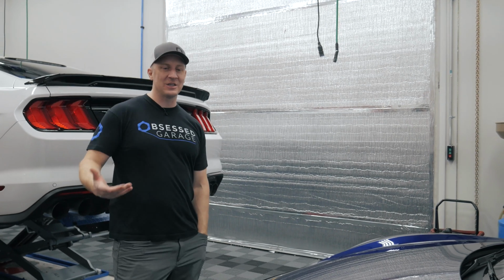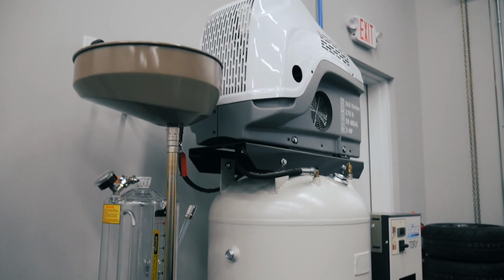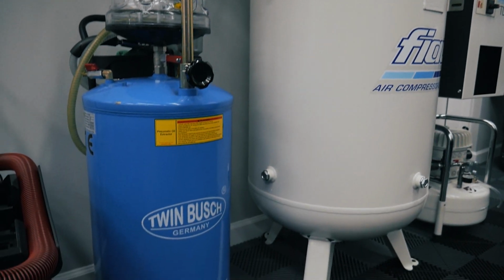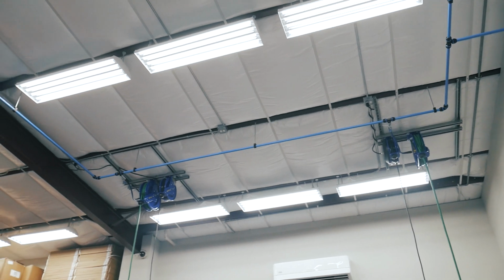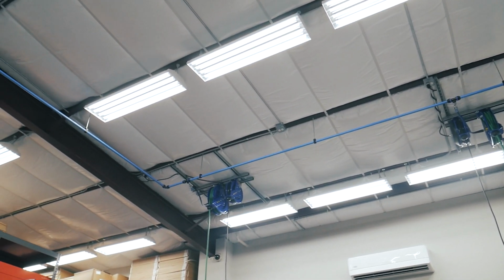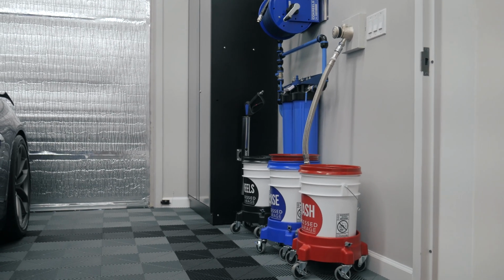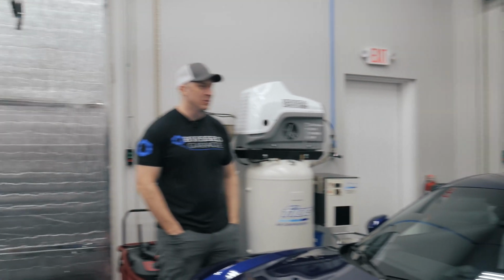This side here is 1,600 square feet. So I sell FIAC air compressors and Prevost piping that comes from France, and that pressure washing system on the wall there. We sell lots of those. Those are, believe it or not, a $300 set of buckets that people buy every day that are sort of a culmination of my life's pursuit.